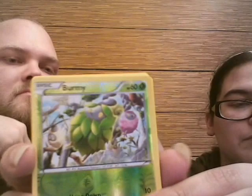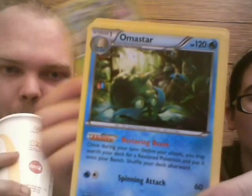Okay, so that's the pre-evolved form of Wormadam and Mothim, with an ability. Restoring Beam: once during your turn, you may search your deck for a restored Pokemon, put it on your bench, and shuffle your deck afterwards. Without the use of the fossils, but how are you going to get him out as quick in order to use that ability?